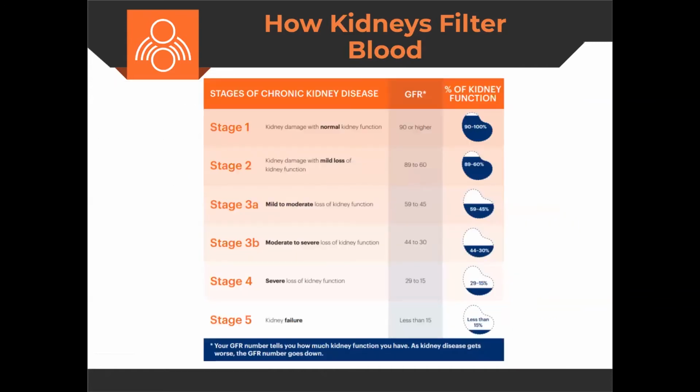So we're talking about kidney function when it comes to disease, the ability of the organ itself to properly do its job. The stages of chronic kidney disease, which is kidney disease that doesn't have a sudden onset and is a current livable condition for a lot of our clients, is marked by stages depending on the percent of kidney function.